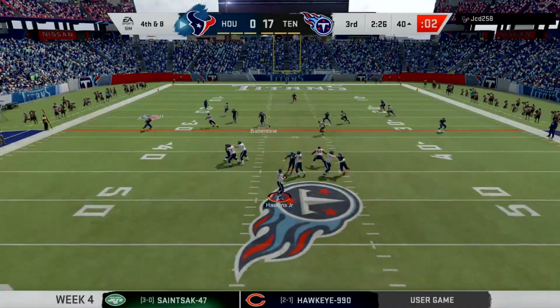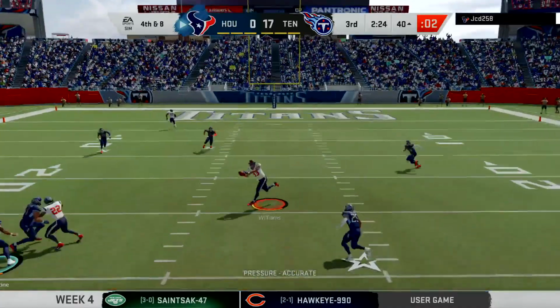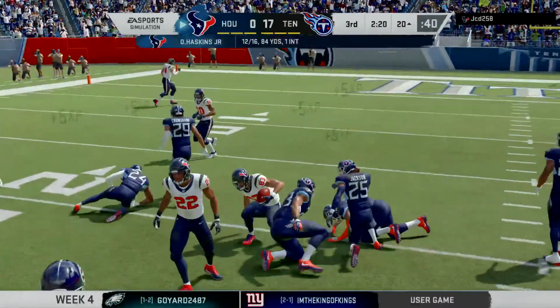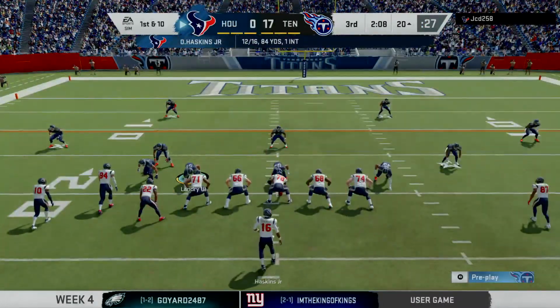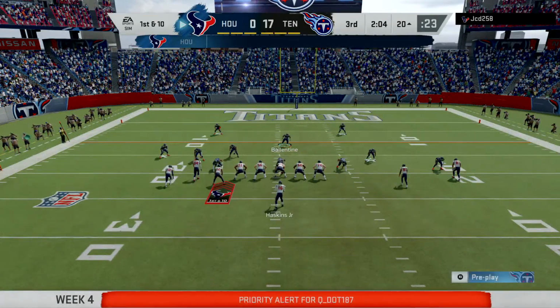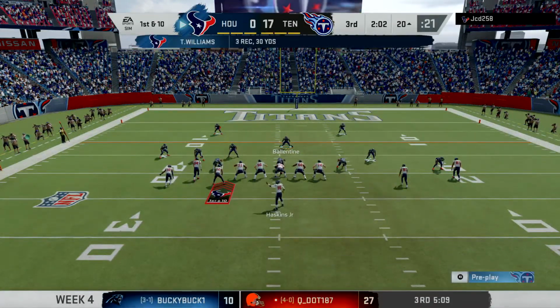They're going on fourth down. Haskins. He's got his man. It's Williams. And he's going to get this one down to the edge of the red zone. A big pickup there, 20 yards as they convert on fourth. It's a gain of 20.